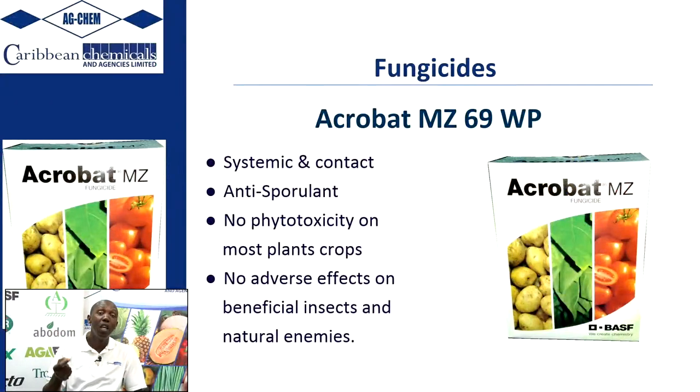So the benefit, again, is that it has what you call anti-sporulant effect, meaning that it doesn't allow for spread. It locks down the fungus and prevents spreading from occurring. Again, it has very low phytotoxicity, so you can mix it with other chemistries and don't have to worry about mixing this and that with it. It's very good like that. There is no adverse effect on your beneficial insects.